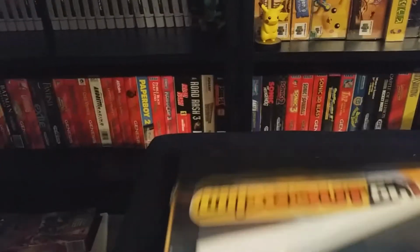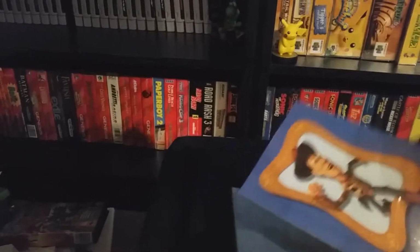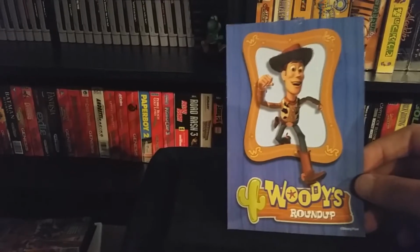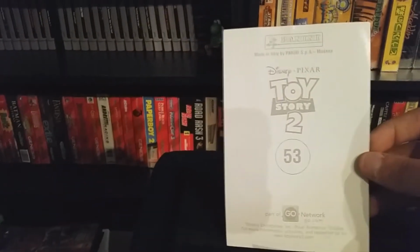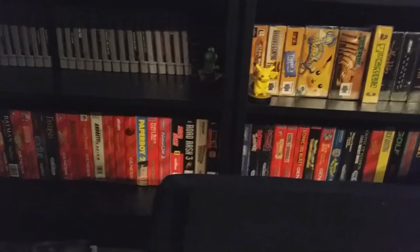Wipeout, and this came with the poster. And then also with this was a Toy Story 2 piece, and it has Woody's Roundup on the front. If anyone knows what this is too, let me hear it. I don't know. Is this from the box for Toy Story 2 for the 64? Might be. If anyone knows what this is, tell me. I would like to know. But that was just in with Wipeout.